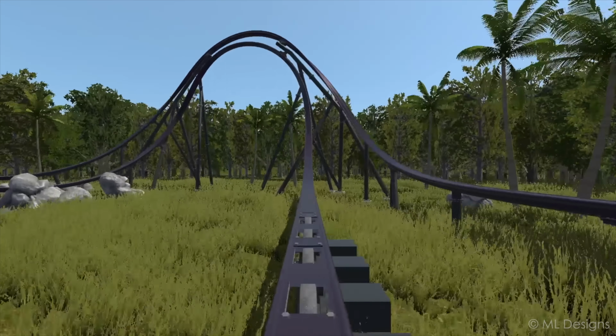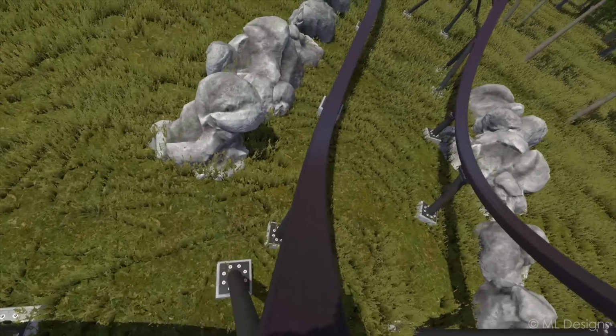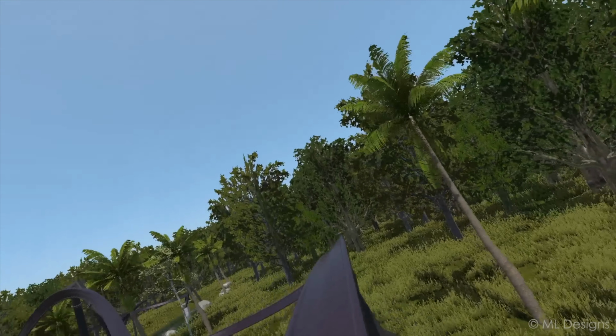It looks like you go through it rather quickly, so I don't expect any hang time there. As you twist out of it, you have a low to the ground speed hump and then a rapid fire over a section of track twisting to the left.